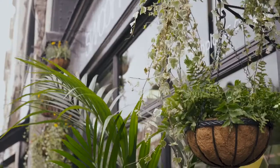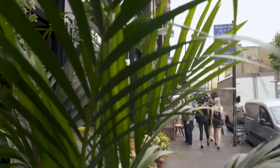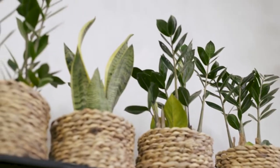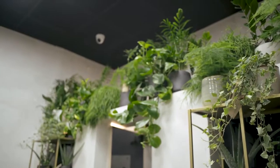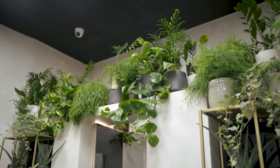At Patch, we help bring the joys of living with plants to those who don't know where to start. Plants are an easy and really effective way to decorate your store without having to break the budget. So here are my top tips for how to bring your store to life using plants.